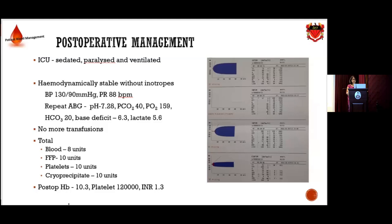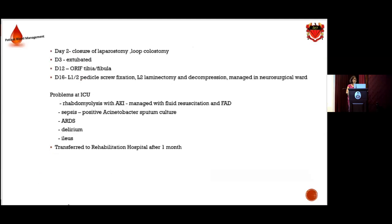And blood gas still showed metabolic acidosis with high lactate level. So this patient was managed with fluid resuscitation with balanced crystalloids according to dynamic and static fluid assessment tools. No further transfusions have been done. So altogether the patient was treated with 8 units of blood, 10 units of FFP, 10 units of platelets and 10 units of cryoprecipitate. His post-op hemoglobin was 10.3 grams per liter and platelets 120,000 with normal coagulation profile.